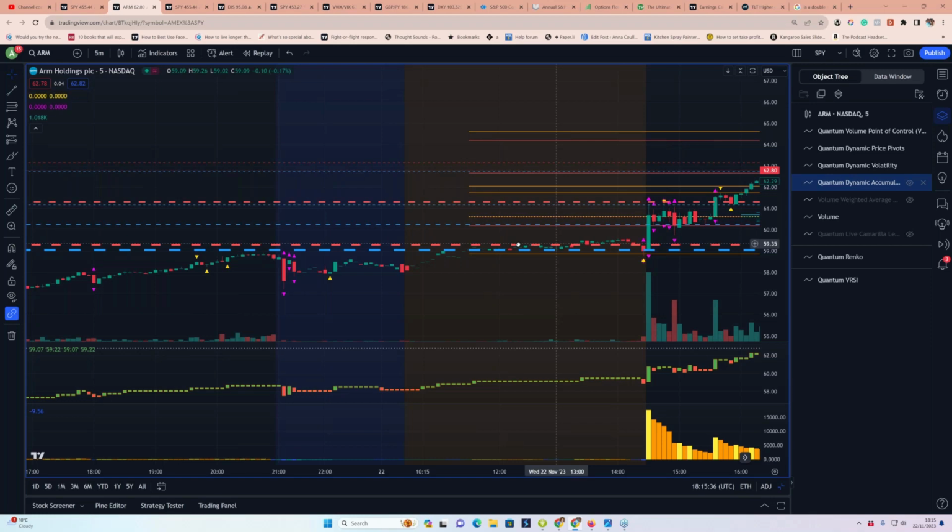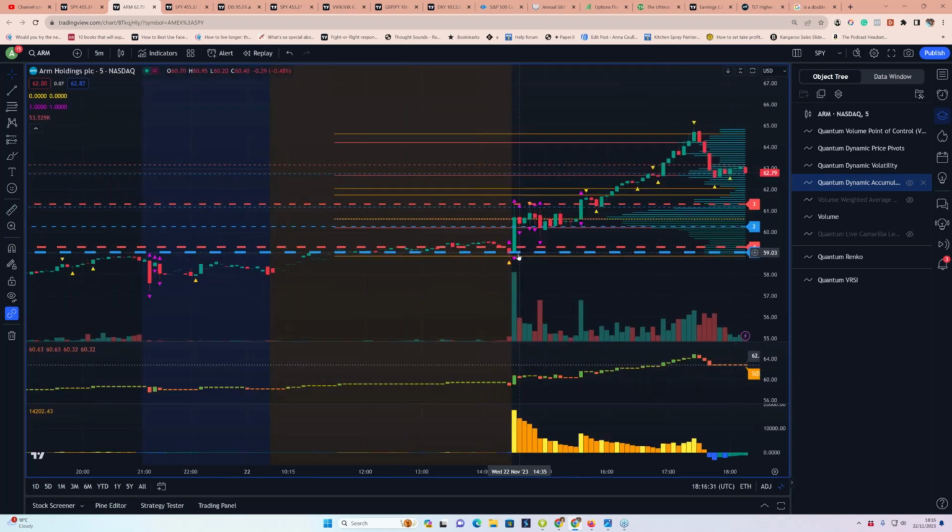What we can say about the pre-market is that ARM has established a very, very strong platform of support at about the 60. I've got 58.90. Let's say almost $60. As we see here, we know it's strong because this is one of our own indicators. This is the accumulation and distribution. We've got 2, and it's the thickness of the line that gives us a very strong visual clue that this is a strong level.